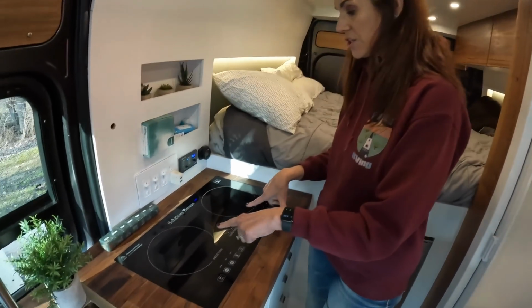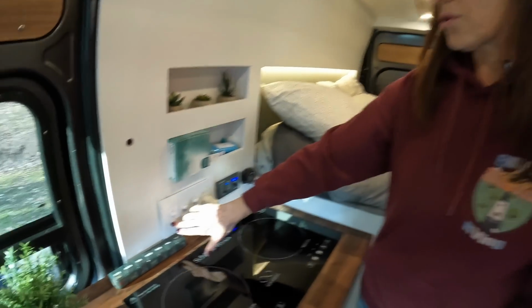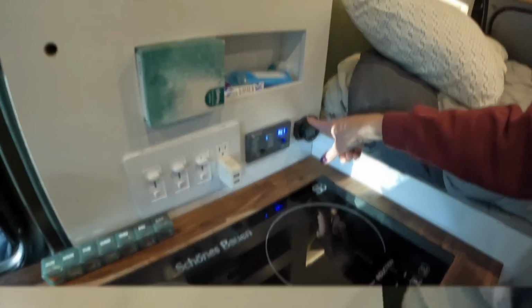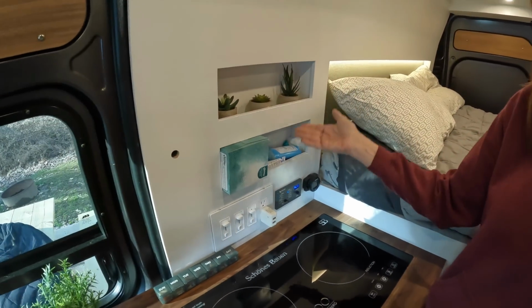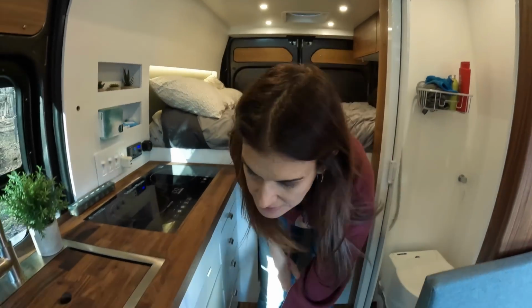You've got a double induction cooktop up here, which is great for something of this size. You also can get a single induction. Here are all your lights, all with dimmers, which is really, really neat. Your inverter. Here's your Webasto heating control, so you can adjust your temperature there. Some more shelves. You can put spices. We put deodorant and toothpaste there. And then underneath, you have a lot of storage space.